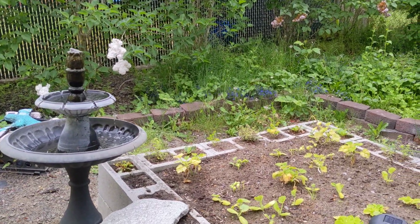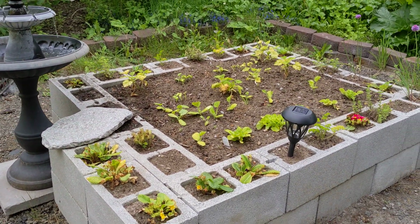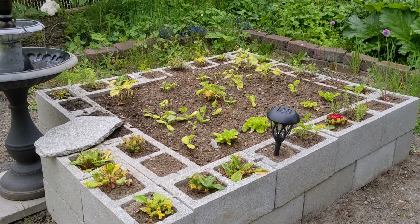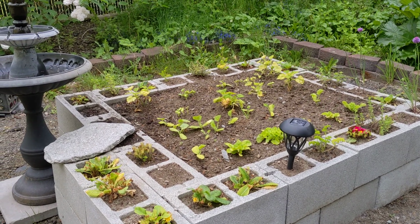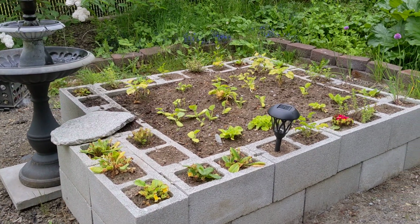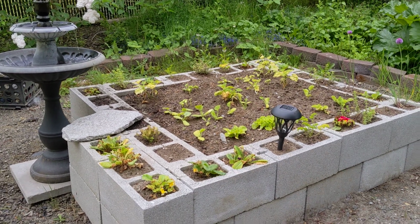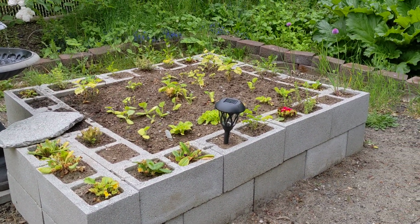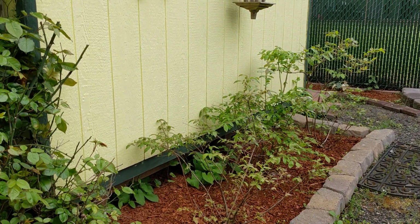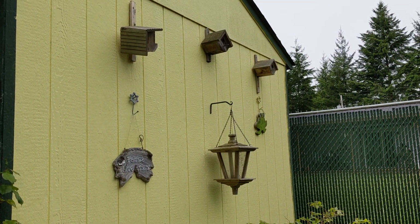This is all going to be flagstone when I get it in. And I did a raised garden this year out of cinder blocks. Wood only rots here in the Pacific Northwest. It lasts about 5 years and then it disintegrates. So I thought, well, I'll build it out of cinder blocks. And I put my spices in the little cubby holes there. And blueberries and more rose. Birdhouses that are empty.